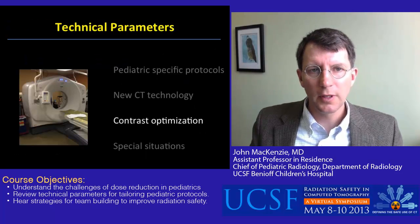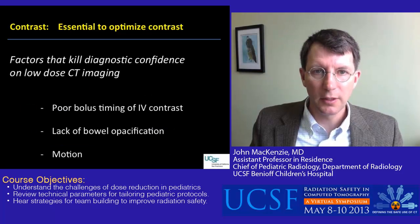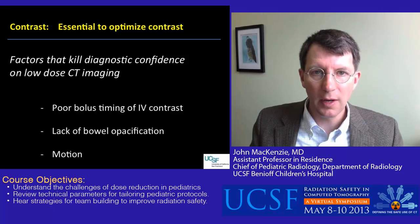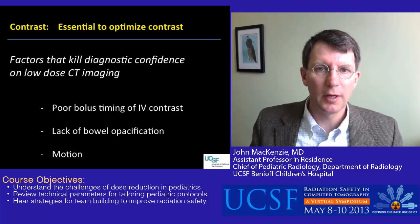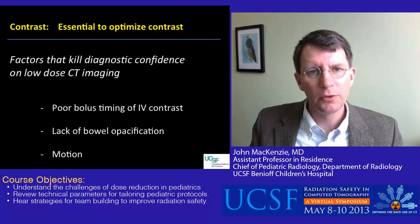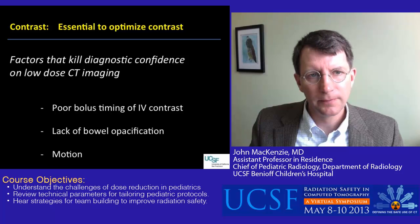Now let's focus on optimizing oral and IV contrast at low dose CT. Factors that wipe out any benefit of low dose CT protocol are poor IV and poor oral contrast, as well as motion during the examination. I will show you examples of these.